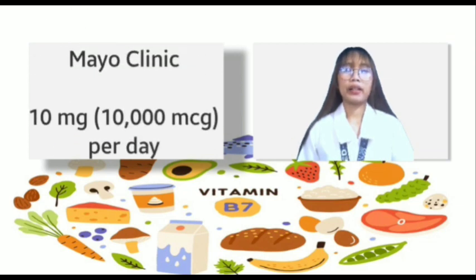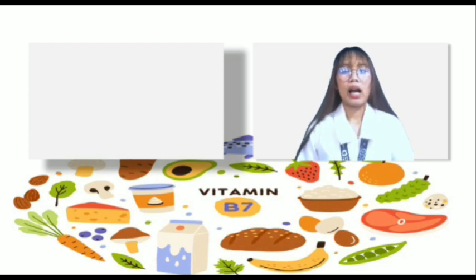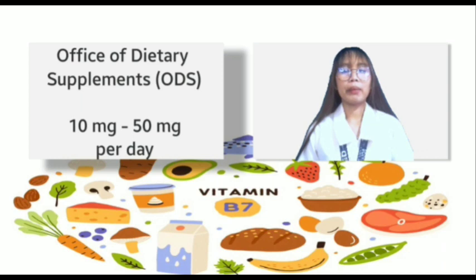According to the Mayo Clinic, no side effects have been reported for biotin in amounts of up to 10 milligrams per day. This is double the amount of biotin that is included in our biotin gummy vitamins. According to the Office of Dietary Supplements, part of the National Institutes of Health, studies of even higher doses of biotin, including doses of 10 mg to 15 mg per day, have not produced any symptoms of toxicity.